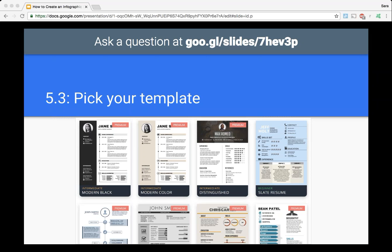And so you could really go any direction with this, but I have highlighted 3 very basic types of infographic resume layouts that work well. And they're the sectional layout, timeline layout, and data visualization centric layout, and I'm going to go into each of those individually.